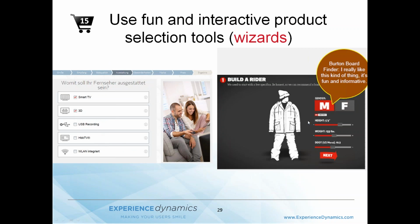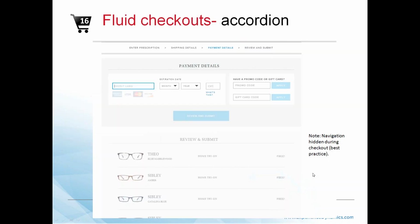The one on the right here is a Burton snowboard finder from Burton's website, the snowboard folks again, and you can see this kind of fun, playful engagement. Again, we had users showing us this and telling us that they like this, and on various e-commerce sites have various product selectors. So these are important, that they're really fun, and this is an actual quote: I really like this kind of thing. It's fun and informative. That's what the customers told us. So fluid checkouts are really important.